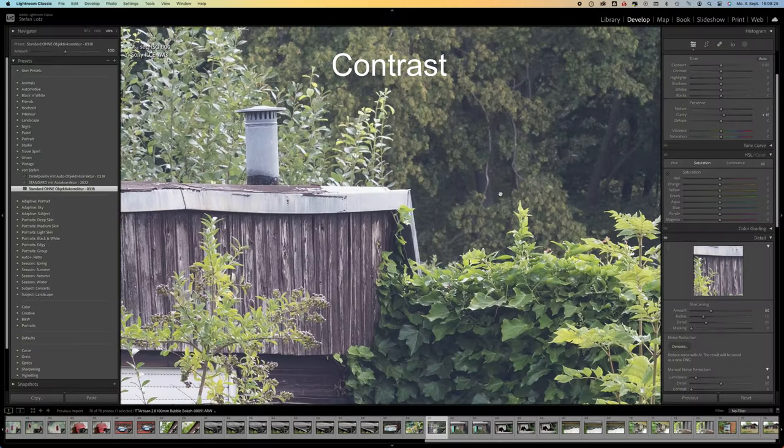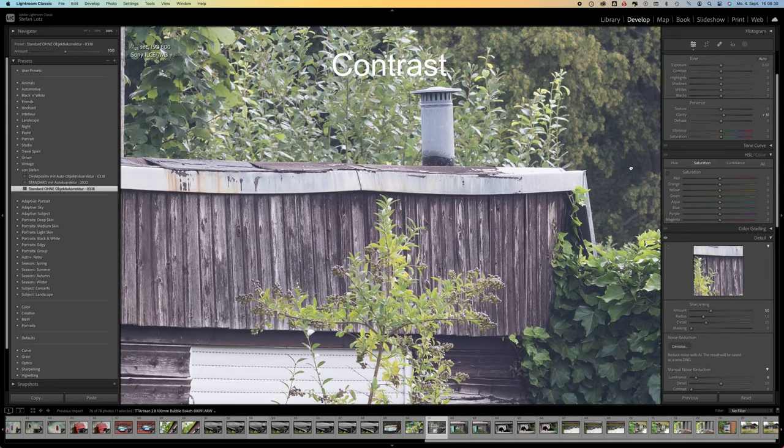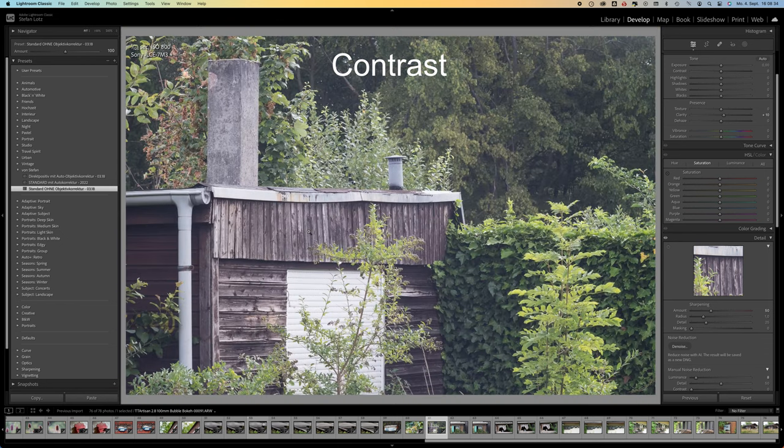Contrast. The lens delivers low contrast images at open aperture. Stopping down to at least f4 helps. But who cares about this in the intended applications? And further image processing on the computer can improve the contrast.